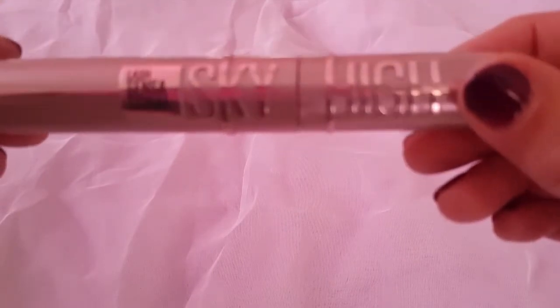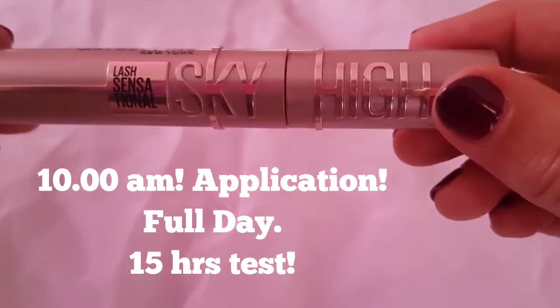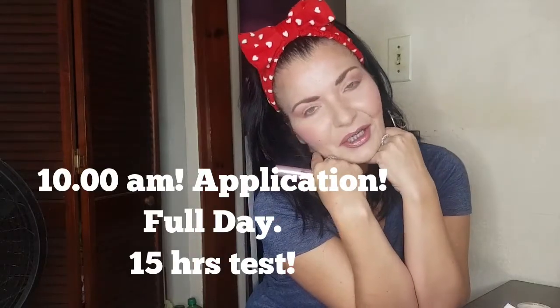I test this mascara in the ultimate weather conditions. From a 10 a.m. application, and my final check-in is at 1:22 a.m.